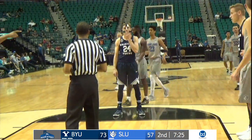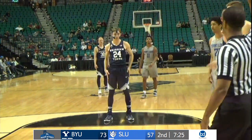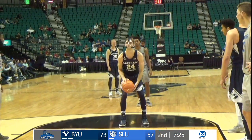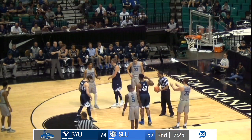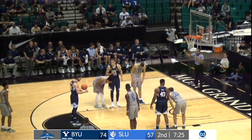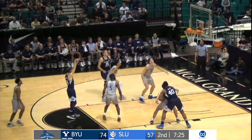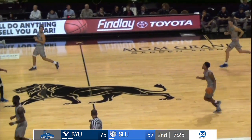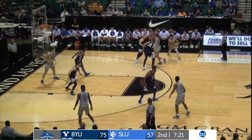So Hawes has 6 points on 2 of 7, and this BYU team outside of Mika, the rest of the supporting cast I think will take turns this season in contributing and getting minutes, as Gwynn makes good on the free throw. Freshman year, Davin Gwynn played at UC Riverside, and his mission was in Mexico. And Gwynn makes good on 2. That lead now up to 18.